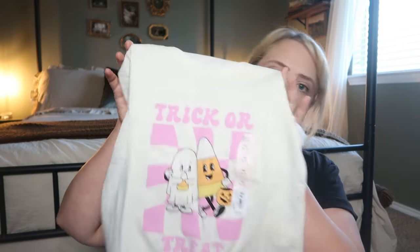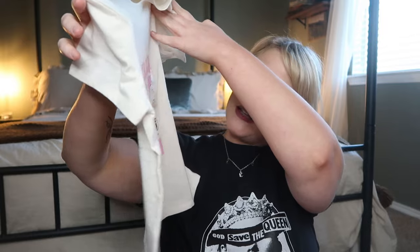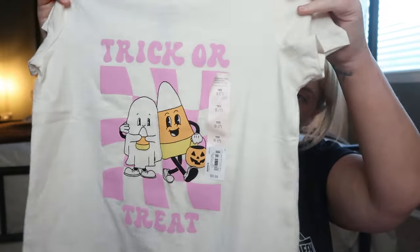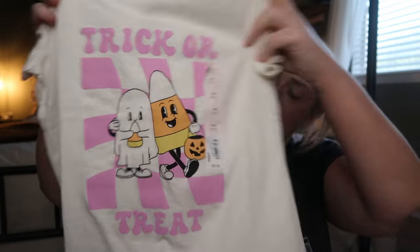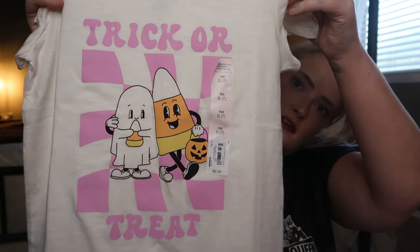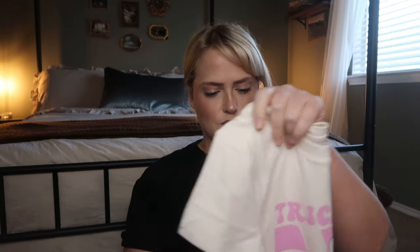She wasn't super in love with everything there, but I did pick her up this really cute Halloween shirt for her. This one says trick or treat, and I love the checkered, but also I love the classic vintage style Halloween illustration. That's like my very favorite. I think it's so cute. So I was really excited for this.